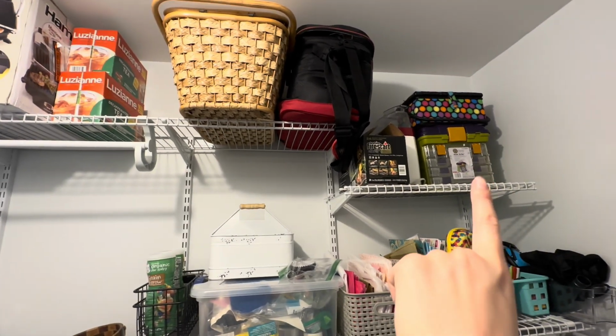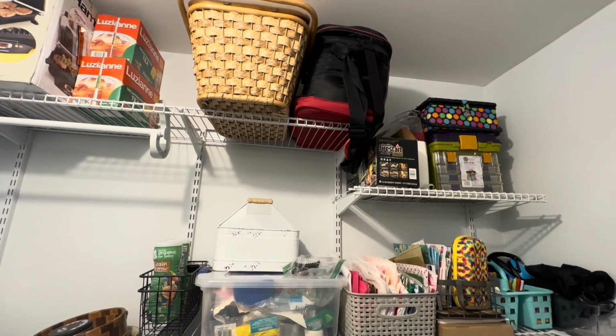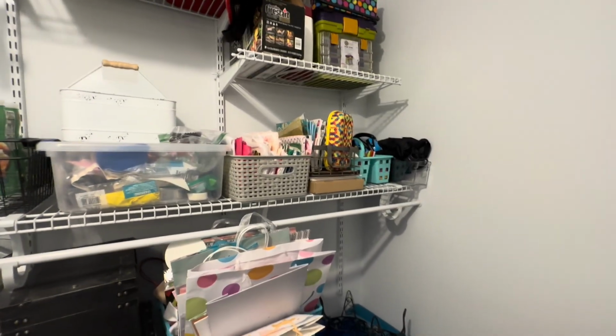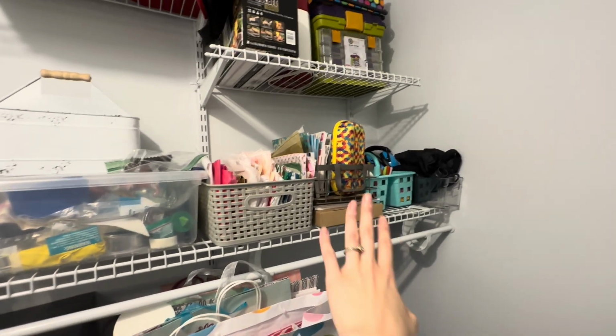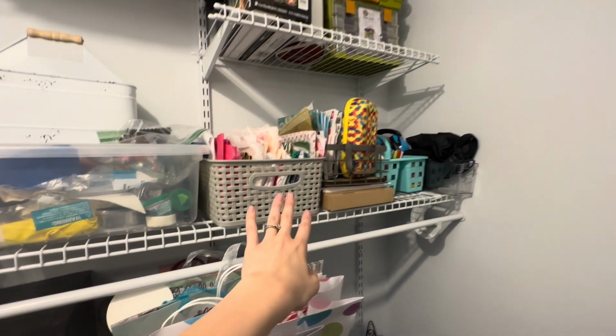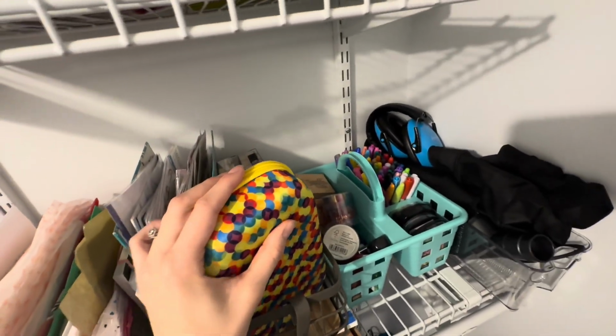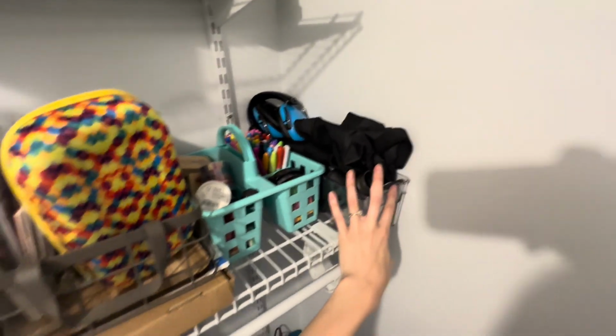Some sewing stuff. I think I'm going to try to get my sewing machine in here somewhere. Right now it's in my closet in my bedroom, but we'll see. This is like my kind of craft things, and tissue paper. But some craft things, some stamps in here. This is my little random section.